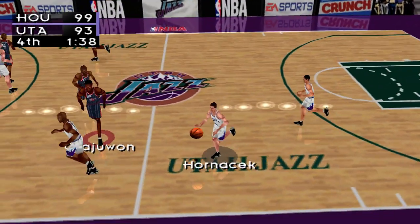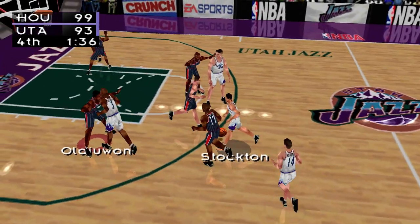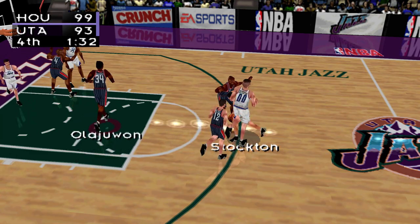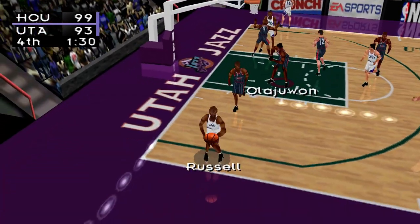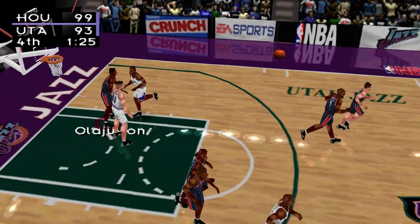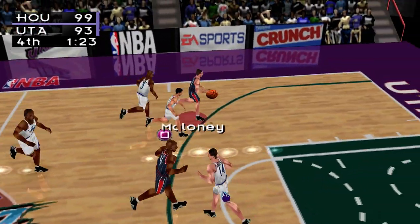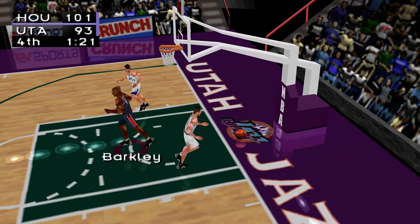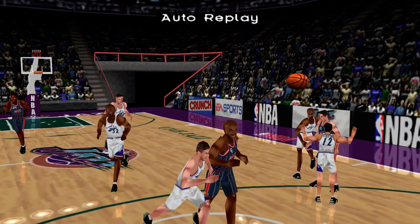Inbound pass to Hornacek. From the left side to Stockton. From the top of the key to Russell. He fakes. Takes the jumper. Comes up empty. Olajuwon to Maloney. From the left side to Barkley. With a one-handed slam. Let's check out the replay.